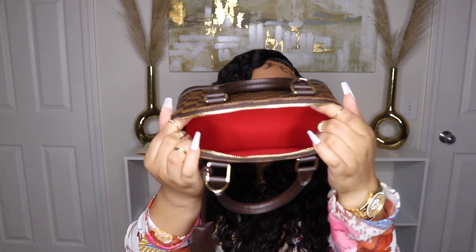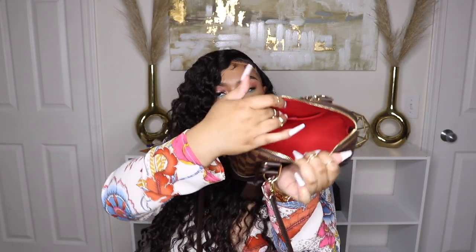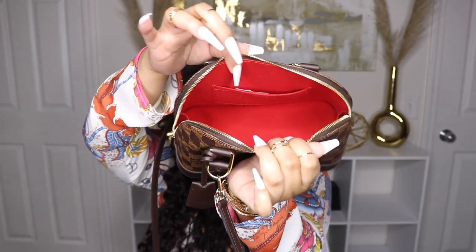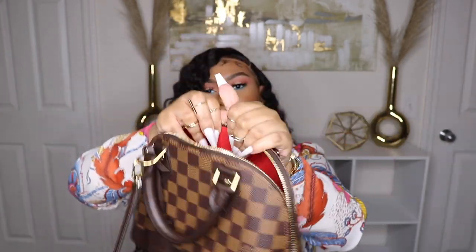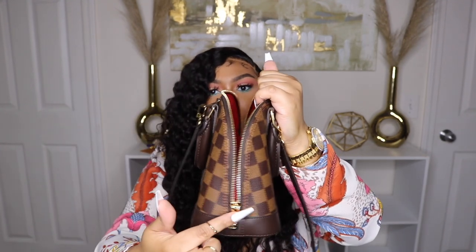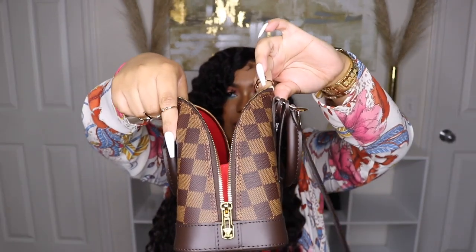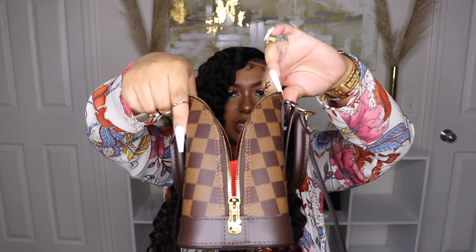So I'm just gonna show you guys the beautiful red interior, and I don't wanna stretch it out too much, but one pocket right here at the top, if you guys can see. One pocket, the rest of it is just open. And if you guys also notice on the sides, even if you have your bag zipped down all the way, they have fabric. Let me see if I can show you guys. There's fabric on the side of the bag, as you can see, so your things are not gonna fall out. And I love that they did that.